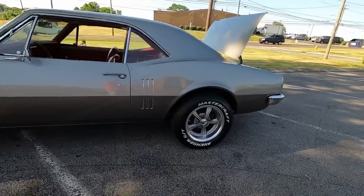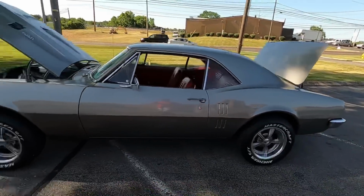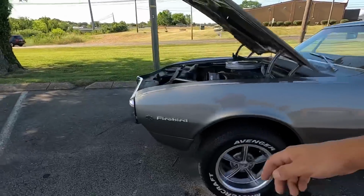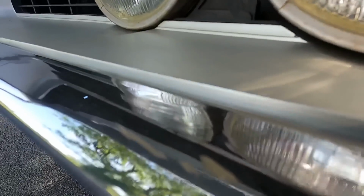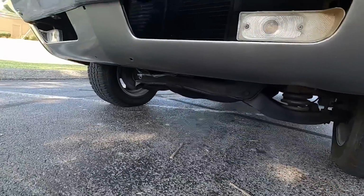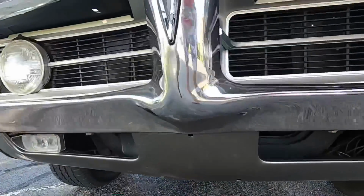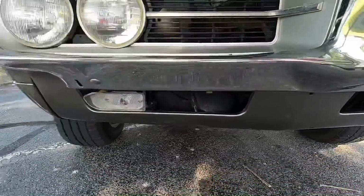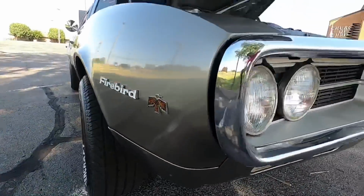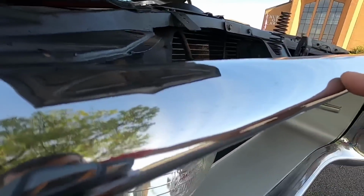Okay, guys, I've got the trunk open, so I'm not fumbling keys. I've got the hood open for the same reason. Let's get down on the lower portions. Little scuff here in the front on the grill, that front bumper there. Little paint kind of faded off there. Little scuffs on top.